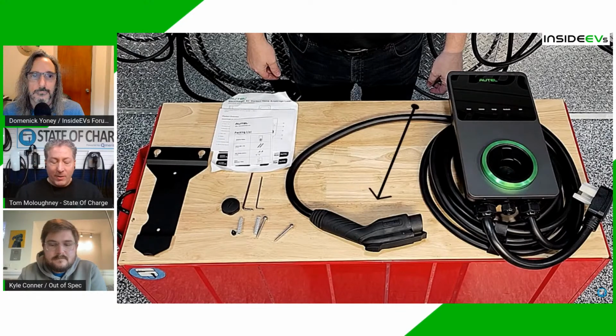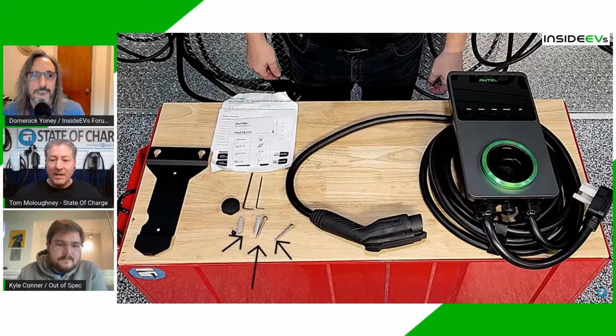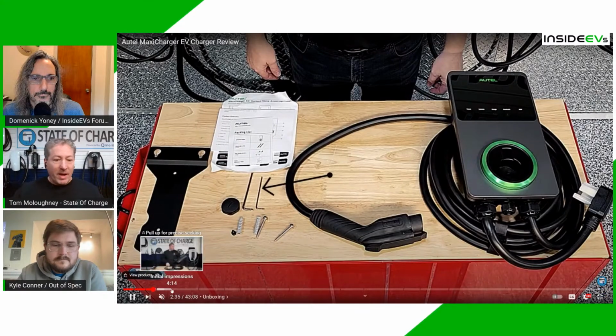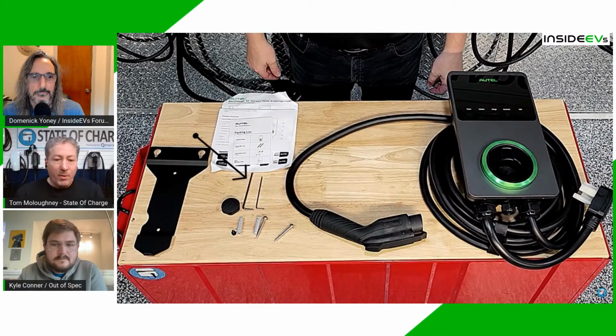I actually like that, because a lot of people will mount the body of the unit near their plug or hardwire it, and then you can put the remote connector holster on the wall, say right next to the charge port of your EV. So you just grab it and plug it in. So the remote connector holsters are cool.